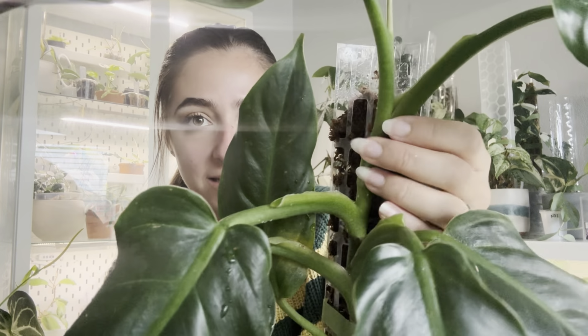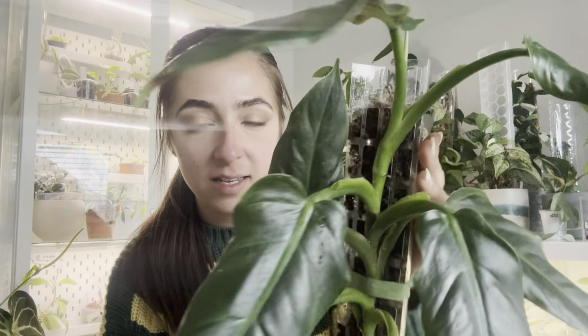This plant is such a trooper. It has been through so much. It survived thrips that ravaged through my philodendrons and monsteras this summer. It survived all of that. It's been growing, it's been maturing. I mean, do y'all see how thick that stem is? I really am getting this plant closer and closer to being a mature philodendron. I'm so happy about it.